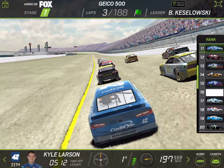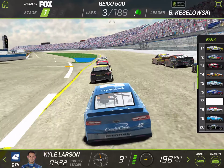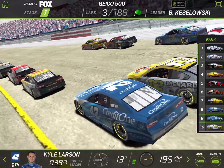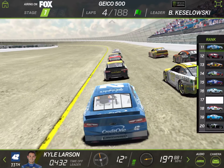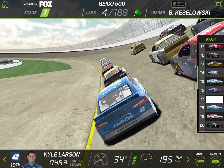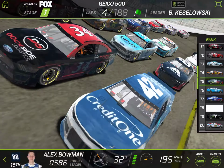Now Martin Truex Jr. pops out of line. He will go all the way to the top of the banking. Back in the seventh position, here's Truex moving forward to the high side. Joey Logano sees that big head of steam on the outside lane. He'll make a quick move to driver's right and block that advance. Keep in mind, Martin Truex Jr., one of the drivers, had to start at the back of the field. He's already made his way towards the front after four laps, Dave.